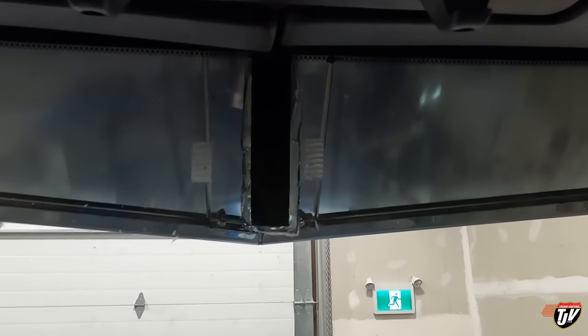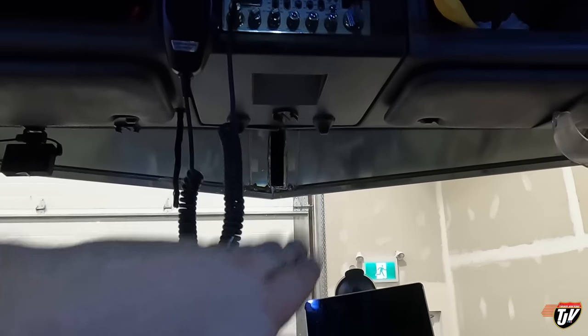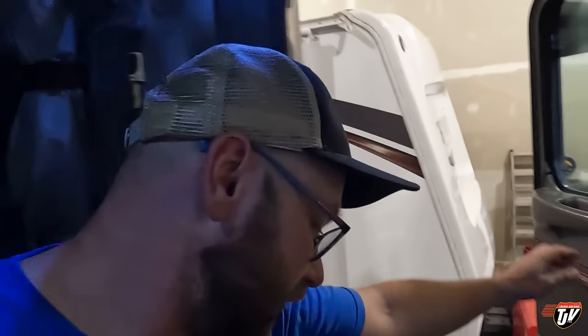So if this windshield ever breaks or cracks or needs to be replaced, you actually have to break that off of there. So it's stuck there. We'll worry about that problem when we get to it, right? Oh, well. Okay, I got to get back home.